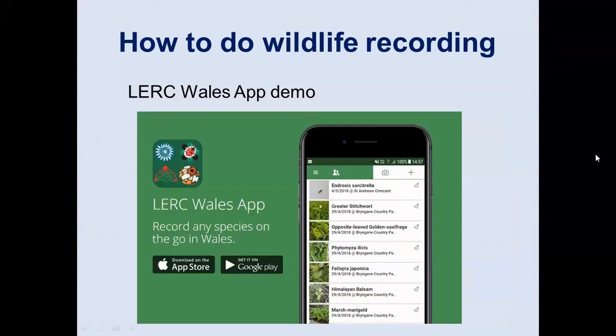And the next thing we're going to look at is the app. So this is, again, an iRecord product. So it goes into the same place as data that you enter on SEWBReCORD. It's just handy for on the go because you can do it on your phone really easily. And it's good for Android and Apple products, and it's free to download. So you would just go and search for LERC Wales App in any of those app stores.